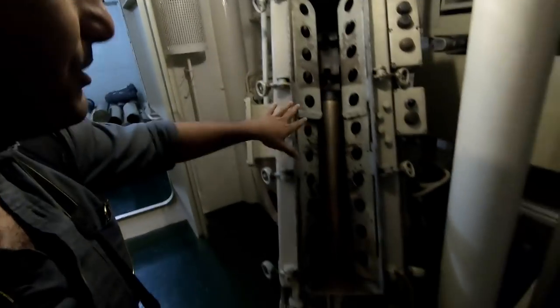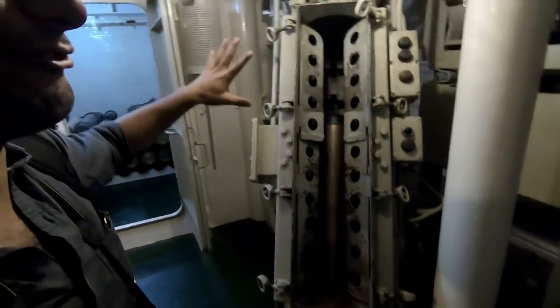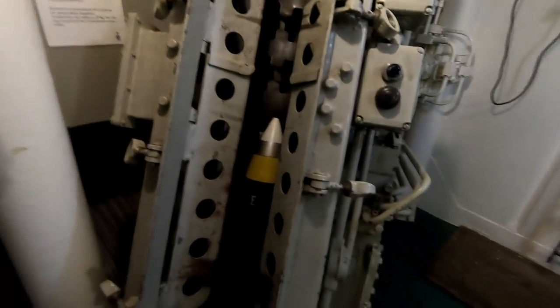This is how they keep the ammunition. This has already been loaded, and then they fire it automatically. These are the rocket launchers.